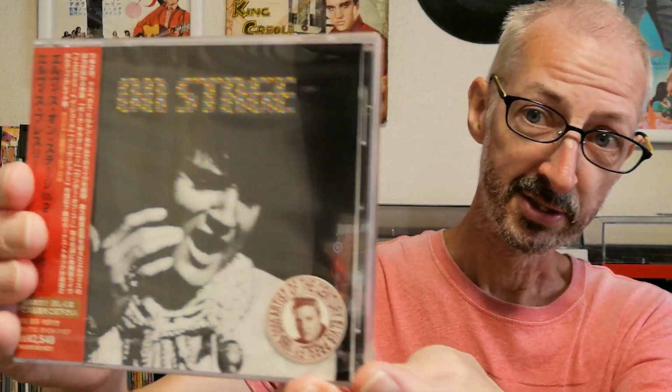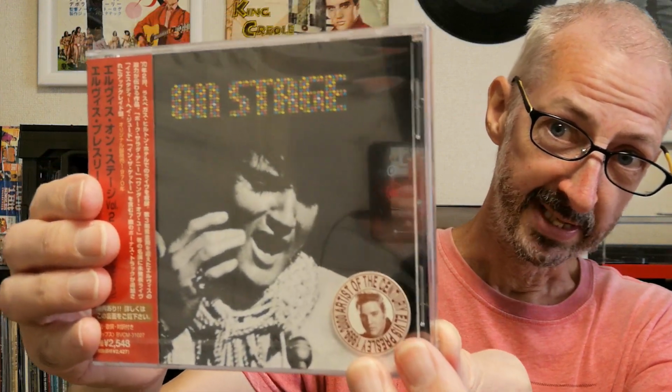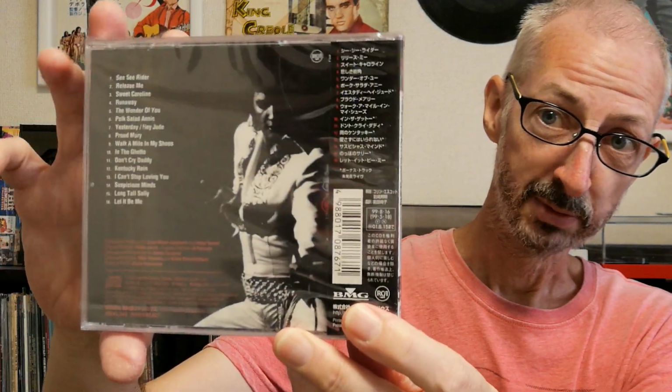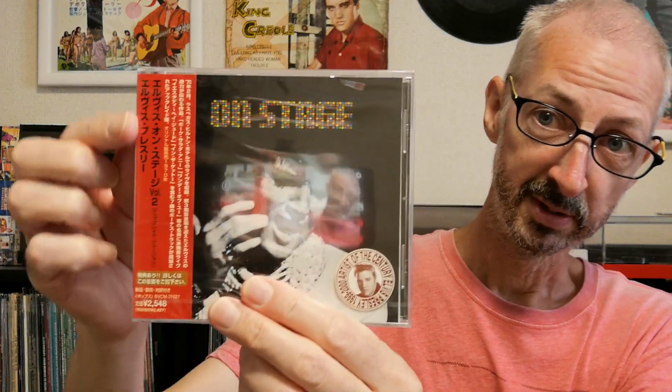The next one also originally came out in 1985, and that was On Stage. The sticker on the front here gives you a hint as to when this one came out. It's 1999. There's the back cover, and this one comes with bonus songs. It's quite an unusual obi design, that one. And again, from 1985 originally.